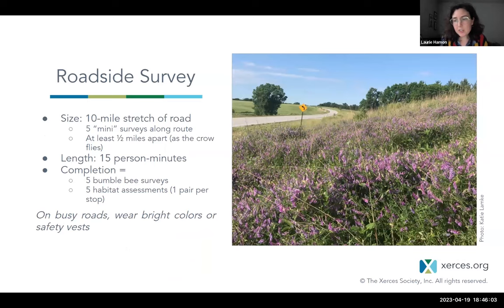Well, let's say that you pick a grid cell that has really minimal available public lands for you to survey on. In that case, we have an alternate roadside survey method in which you select an approximately 10-mile stretch of road. And along that stretch of road, you do five mini surveys along the route. And each of these mini surveys should be at least half a mile apart. So you drive along, stop at a clump of flowers, and survey for this time 15 person minutes, and you do one at each of your five stops. And so in this case, a roadside survey will include five mini bumblebee surveys and five habitat assessments.